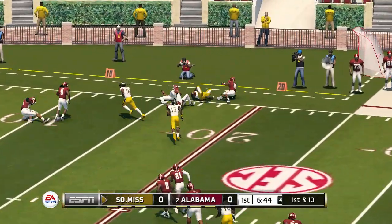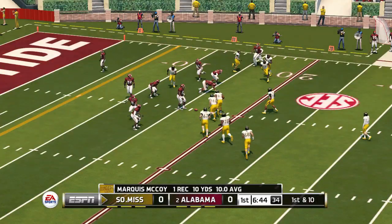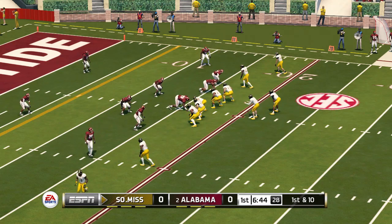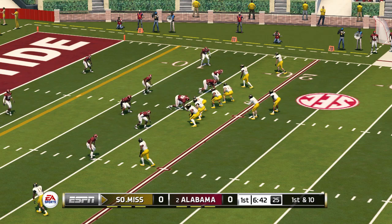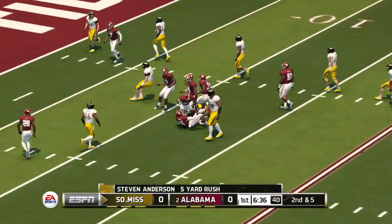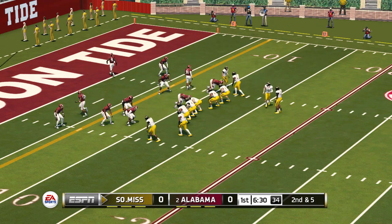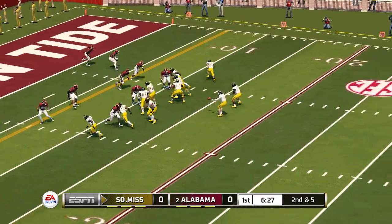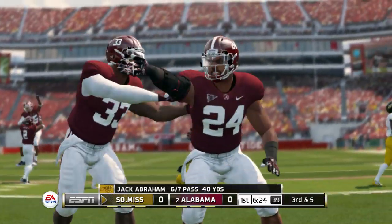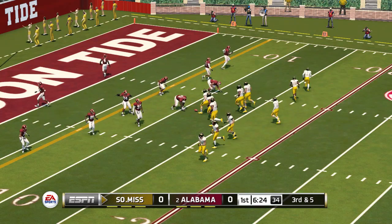Quick strike to the receiver, and they push him out at the 16. That's good for a gain of 10 yards. That makes it first and 10. Nice run there. Gain of five on the play. That brings it to second and five. Throws, and a man wide open, and he missed it. Third and five coming up. Ball on the 11-yard line.